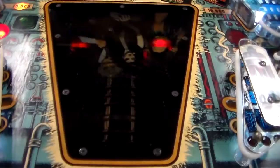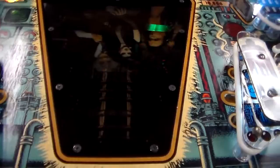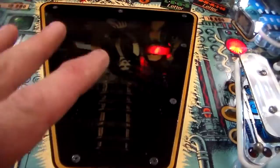Let's see if it lights up with all the flashers. So that round thing you saw covers them. There's a motor underneath there. Whenever you basically beat the game, that motor uncovers the plastic thing, and you can see the robot down underneath it in all its glory. So anyway, that's a really cool game.